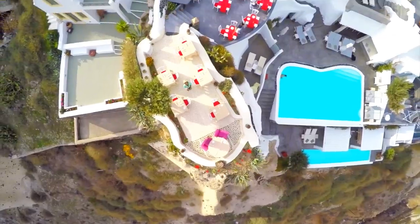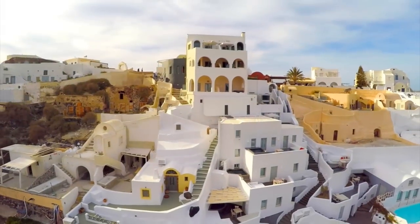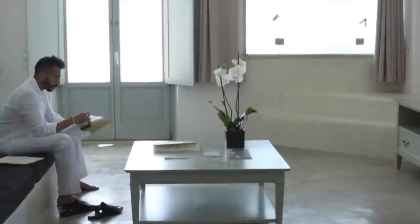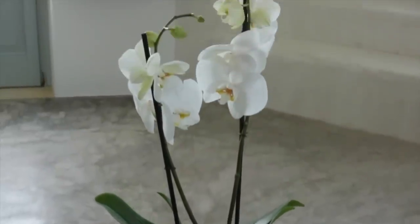And so straight ahead is the main building on the street level, and we stayed in the Zeus suite, and it was really great because we didn't have to go up and down the cliff stairs all day. And plus, Ia is just so beautiful from above.